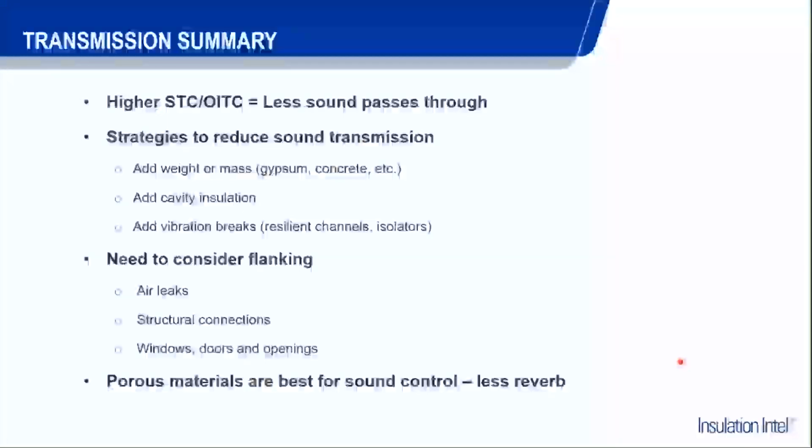So to summarize our acoustical elements, we've got a higher STC rating, or OITC would mean less sound transmission. Adding weight, mass, cavity insulation, or vibration breaks are good ways to control the movement of sound. Make sure that you design your wall system to include your doors and windows, otherwise leaks or unsealed connections will defeat the actual assembly in the field.